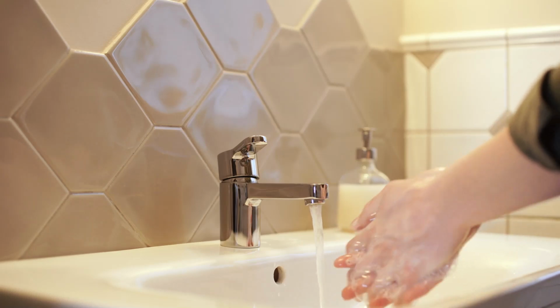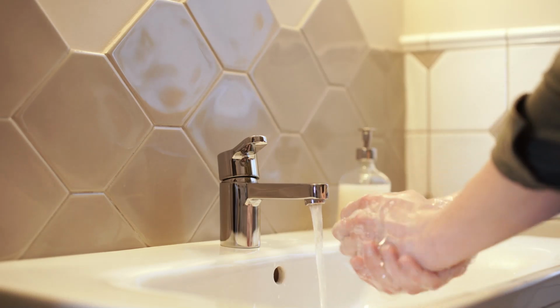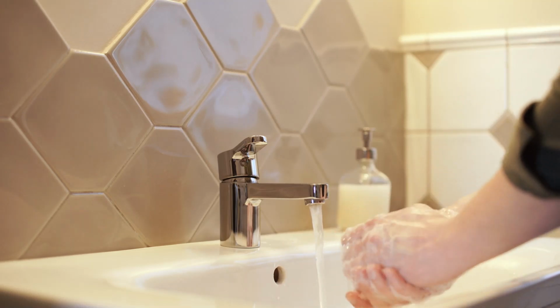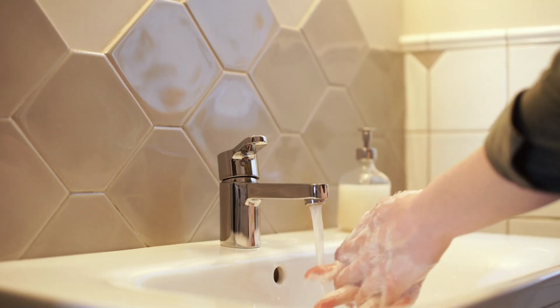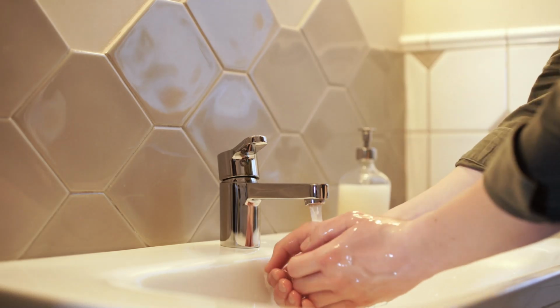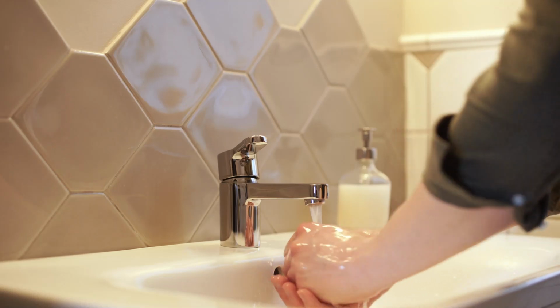7. Use mirrors to create space. Mirrors can make a small bathroom feel larger and brighter. Consider adding a large mirror above the sink or even a mirrored cabinet. You can find affordable options that add both style and functionality to your bathroom.